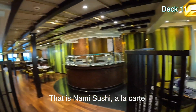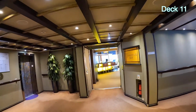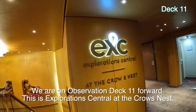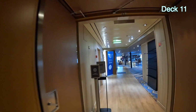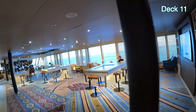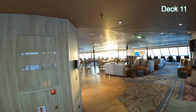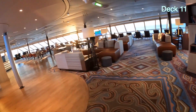Of course, it's a la carte. Now, to get to the other part of Deck 11, we have to go down again and forward. And then went forward past the pool and came back up. And this is the Exploration Central at the Crow's Nest and the Explorers Cafe. Now, they do shore excursions right here. So up on Deck 11, forward, port side or starboard side, and they have things like maps of Seattle. It's a big room.